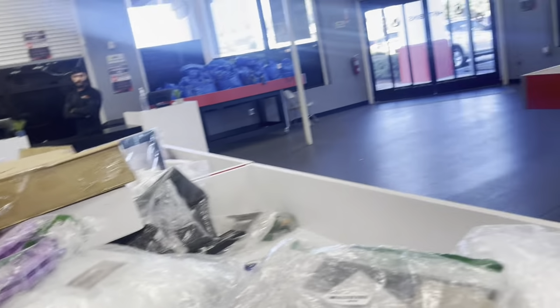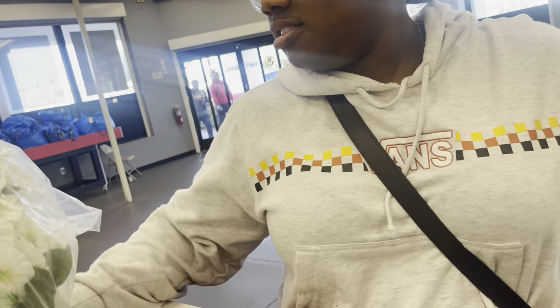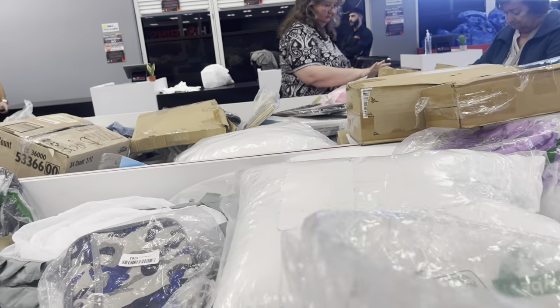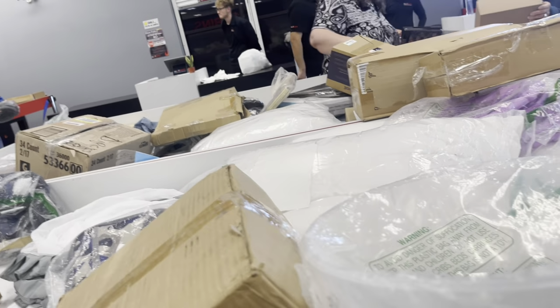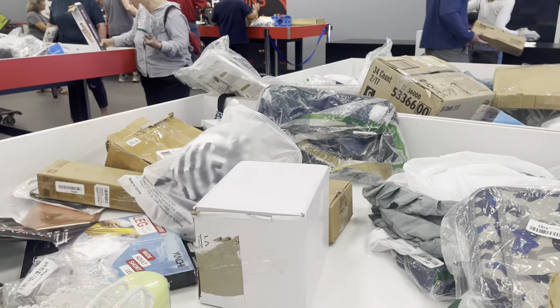Now, there's no return on these items, so you can't buy it and bring it back. It doesn't work like that. They do have stuff that they bring out constantly throughout the day. Every day, it's a hit or miss. Some days they have a lot of things, they said. Some days they have less. Some days it's worth it to buy something for $6. If it's not worth it, you come back on the $2 day and then it might be worth it then.